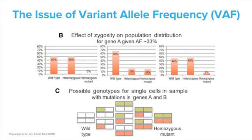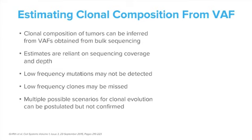And there's also a problem when you have multiple mutations within a given population. You can have multiple different genotypes for two different mutations. You could have homozygous A and heterozygous A, homozygous B and heterozygous B, and various different combinations. And bulk sequencing is unable to resolve these simply by looking at variant allele frequency. This makes it very difficult to estimate clonal composition.